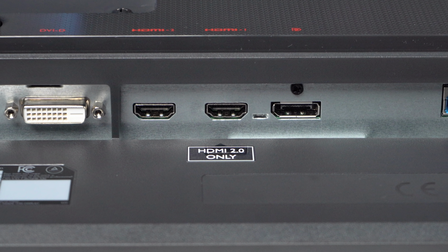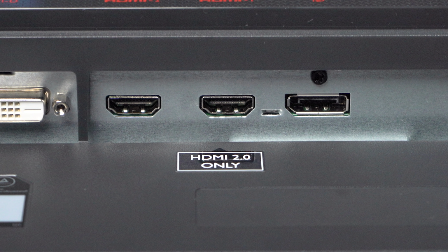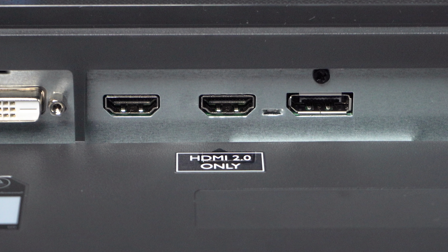So if we take that HDMI 2.1 output straight into a gaming monitor that doesn't have an HDMI 2.1 port, we will not be getting the 120 frames per second that those new consoles will be putting out. So what I'm saying is, if you just go out and buy a 144 hertz monitor and it doesn't have HDMI 2.1, then you are wasting your money.